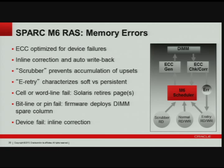If the whole device fails, inline correction continues to correct the data. A service call is made, but depending on the configuration and address configuration of the DIMMs and whether there's enough memory available, all the data can be migrated out of the DIMM into another available location.